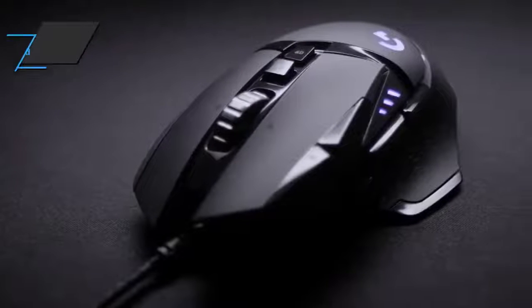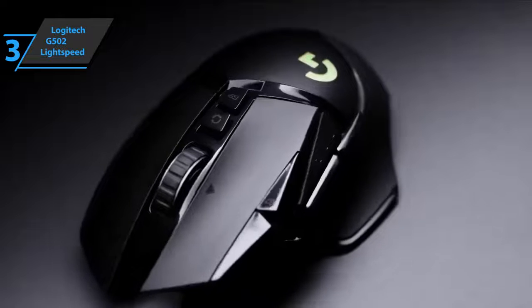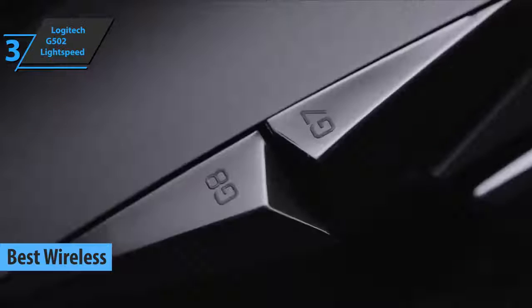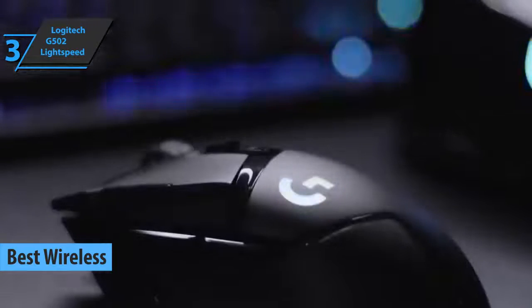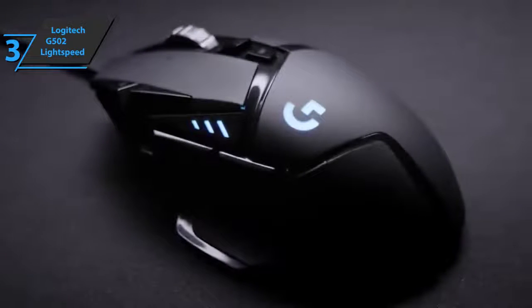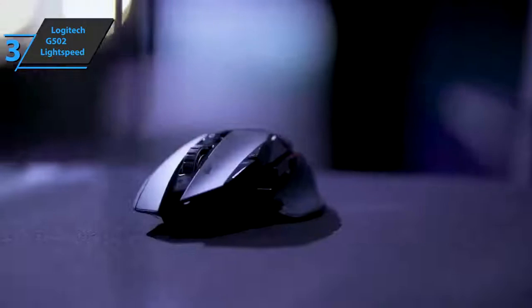If you aren't into cables and wires, we say look no further than the Logitech G502 Lightspeed, also known as the best wireless gaming mouse available on the market in 2022. Arriving as the series' 4th iteration, the mouse retains a size that fits most hands, with 132mm in length, 75mm in width, and 40mm in thickness, which makes it fairly flat.